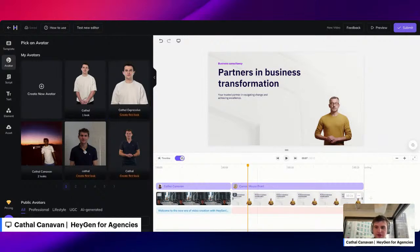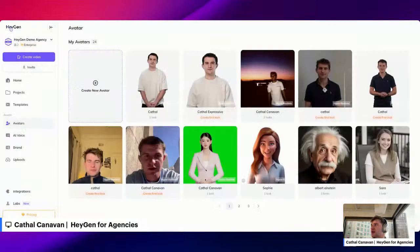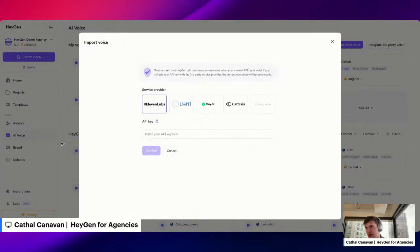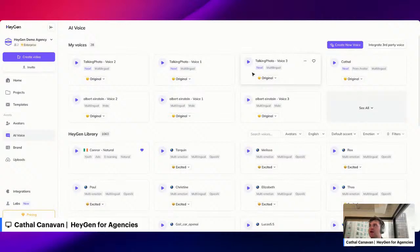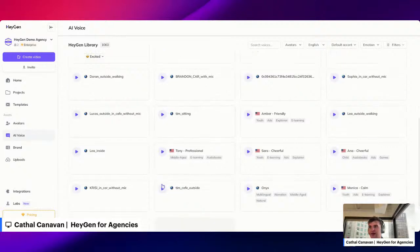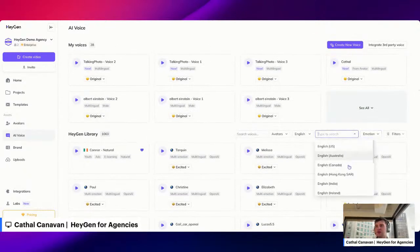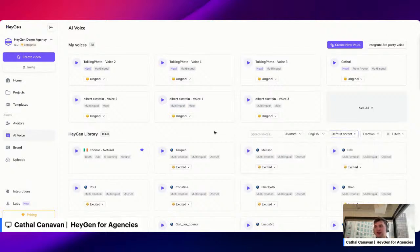So next I'm going to jump into how you can clone a voice and what cloning a good voice looks like in HeyGen. If you come to the AI voice section here, you can integrate a voice from a third-party provider. If you use one of these, you just paste in your voice API key here. And you can see some of the voices we've made in our public library. So feel free to use them for any of your videos. You can filter by accent, language, the different avatars as well if you decide to use one of our stock avatars.